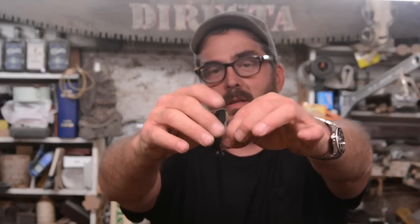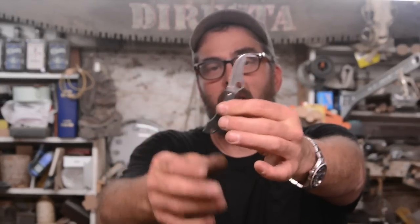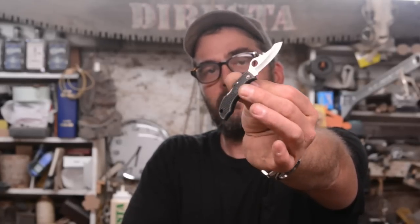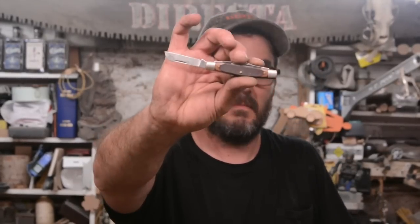I don't like Spyderco knives. I just don't like the way they look and the way they work. I know many will disagree with me, but this is the only Spyderco knife I have. This little tiny one. Another little pocket knife, probably from my dad. This is from Charade, a little pocket knife from Charade.